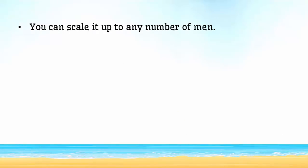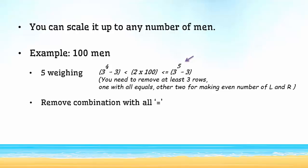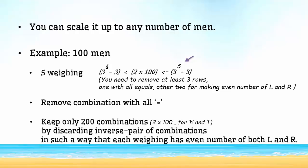Now you can easily scale up your approach to any number of men. For example, if there are 100 men, then we would need 5 weighing. Simply prepare the table in a spreadsheet, remove the combination with all equals, and keep only 200 rows in such a way that after removing the required number of rows, each weighing has even number of L and R.